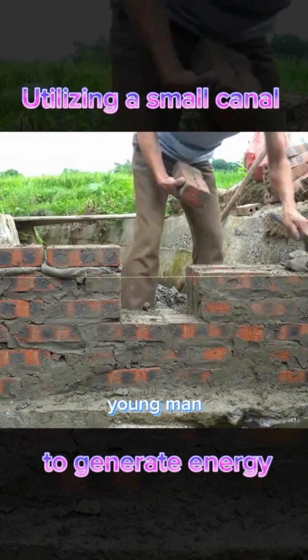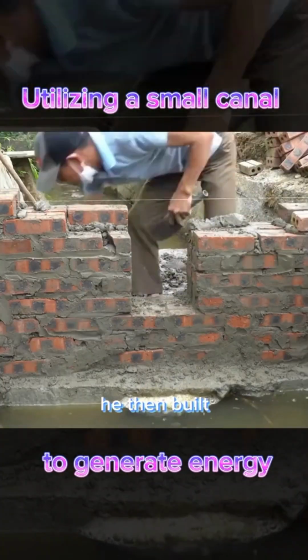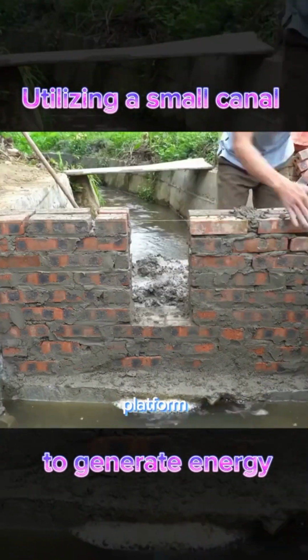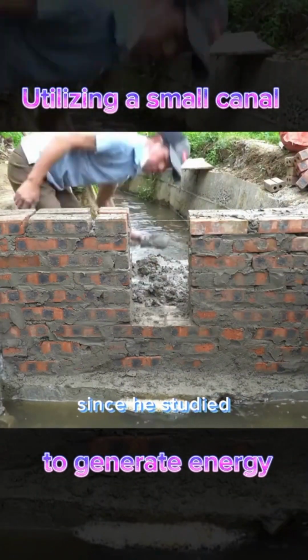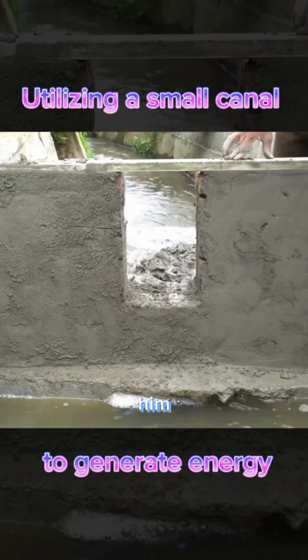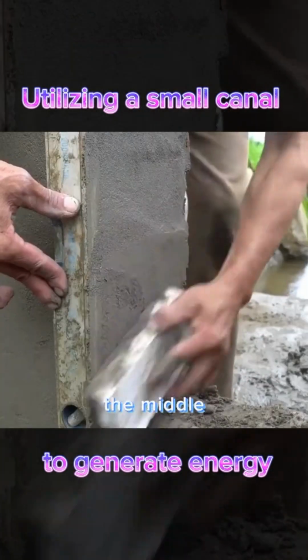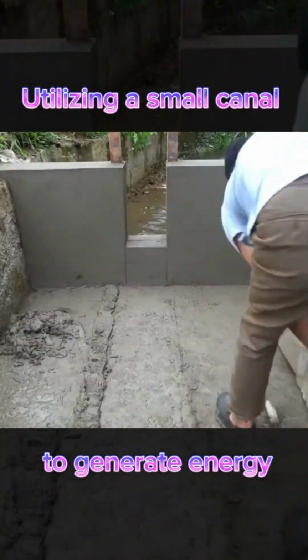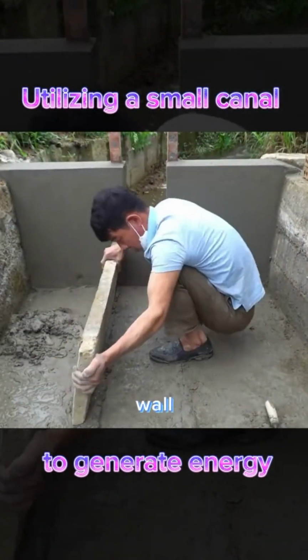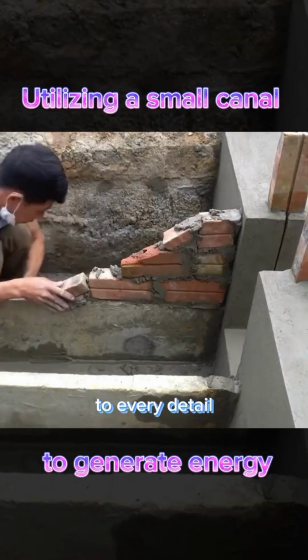First, the young man constructed a cement platform on the water channel. He then built a water-blocking wall on the platform. Since he studied architecture at university, bricklaying was a piece of cake for him. He skillfully constructed the wall and left an opening in the middle for a purpose we'll see later. After finishing the brick wall, he applied a layer of cement mortar to its surface, paying attention to every detail.